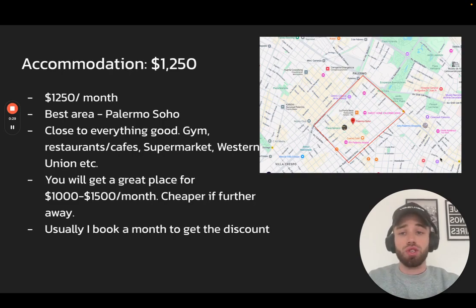So in terms of the situation with accommodation, guys, I'm just booking Airbnbs, and I prefer to be in Palermo Soho, which is this area here. And basically, I just think this is the main zone that most digital nomads go to, most tourists are at. And it's just good vibes all around, really good restaurants and cafes. In terms of the setup, I do prefer being in the middle part here, just because I have a good gym, there's a good supermarket, and there's a Western Union close by. Ideally, I set myself up for convenience. So if I have to pay more for that, I'll do so.